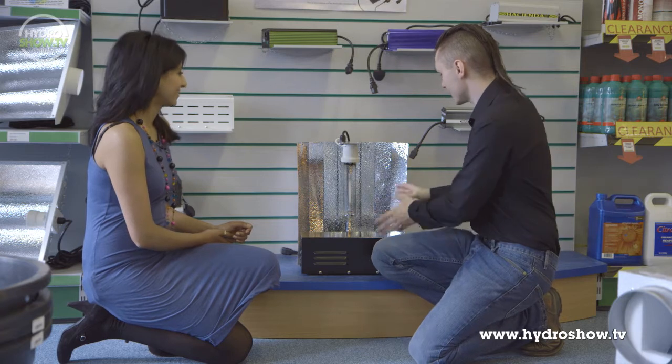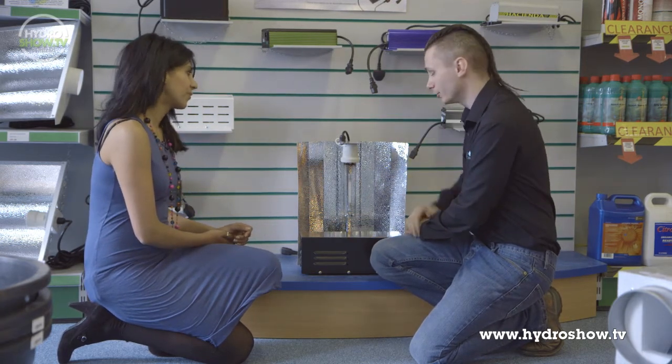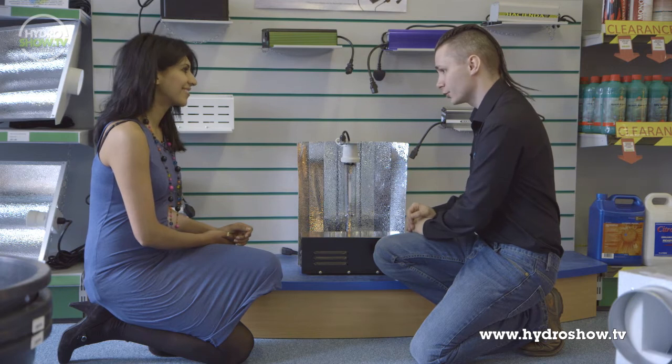Right. Here we have the light system, which is going to be perfect for your mother plants. As you can see, this is the unit. It comes with your ballast, your reflector and your bulb. Standard wattage is 400 watts, just a basic standard reflector, so it's ideal for your setup.